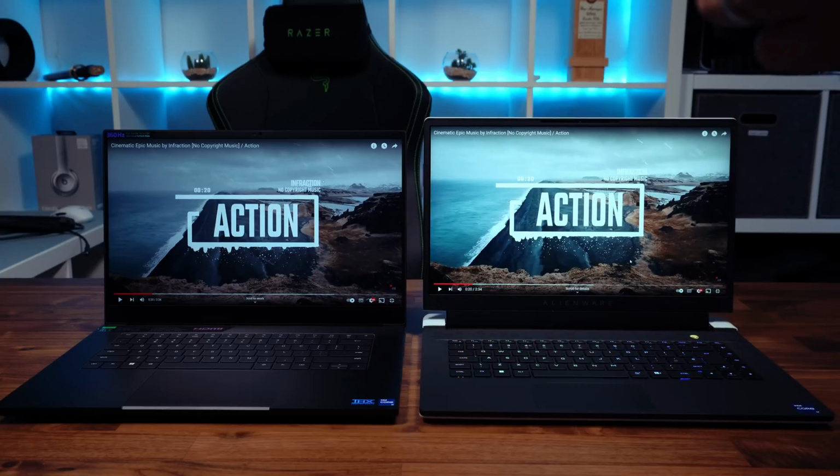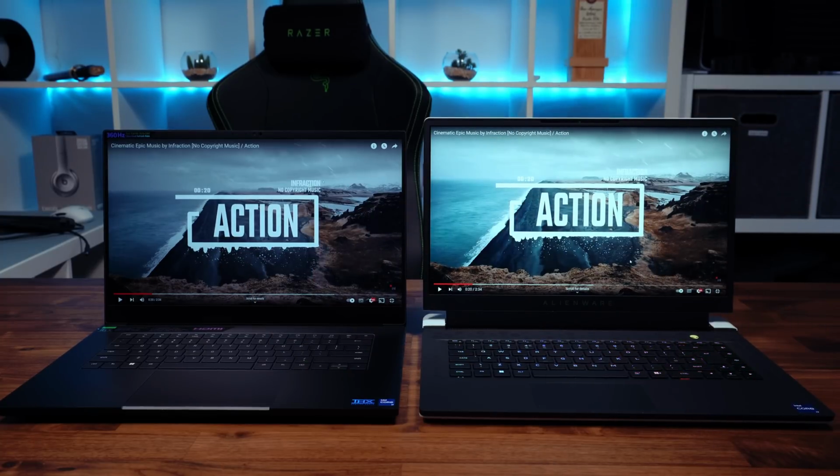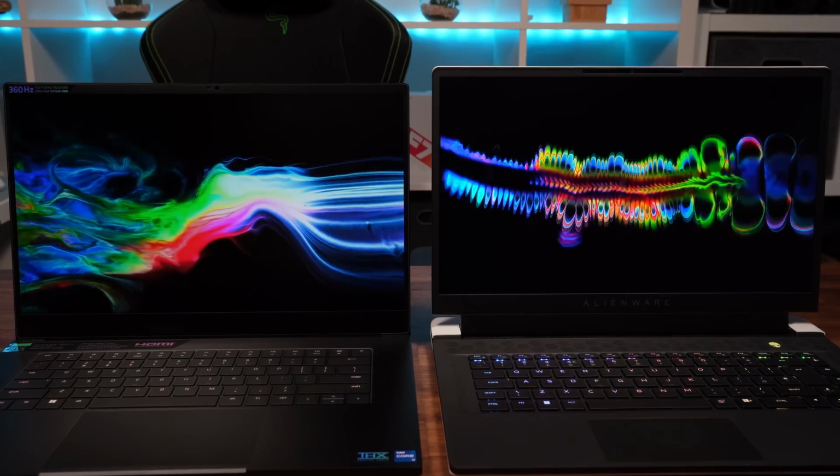Both pretty good speakers for 15-inch, but I have to be honest, the Alienware sounds very slightly fuller. The Blade 15 is a bit tinier than the actual Alienware, so I've got to give the win there to the Alienware. Moving up to the screens, and both these brands have a 360Hz 1080p panel.